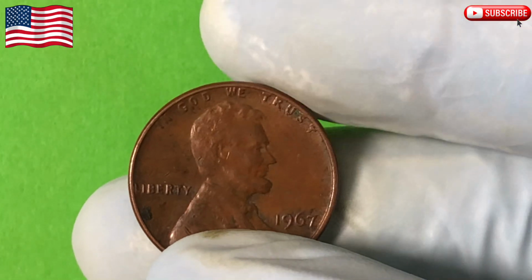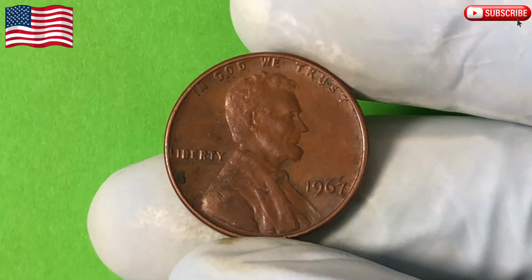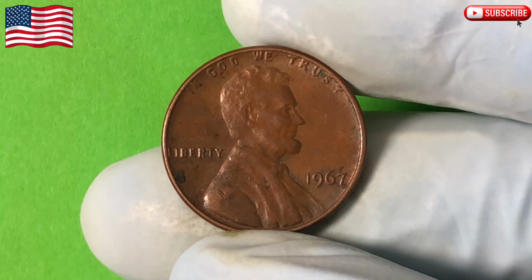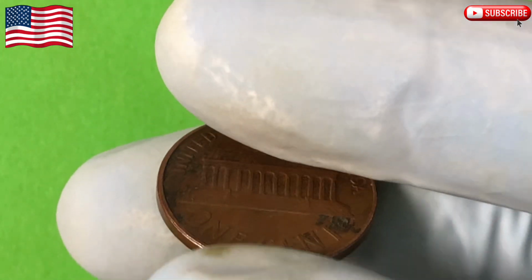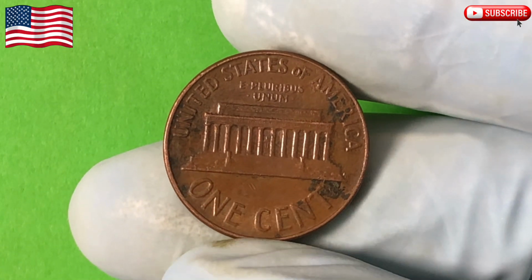Die cracks and cuds. Over time, the dies used to strike coins can wear out, causing cracks or chips to form on the coin's surface. If your 1967 penny has an interesting die crack or cud, it could be a one-of-a-kind coin that collectors are willing to pay big bucks for.